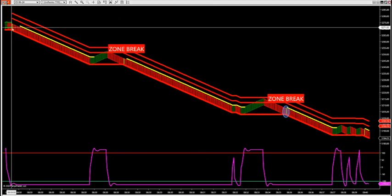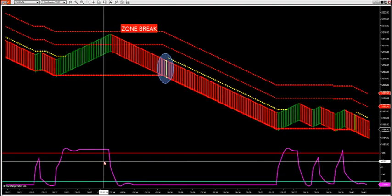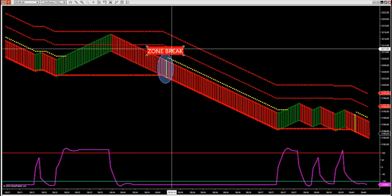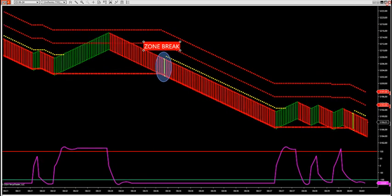So there's your zone break. This happened right at news over here too at 8:30. So now we're into another zone break. Here's your big one. Another zone break at this level right there also.